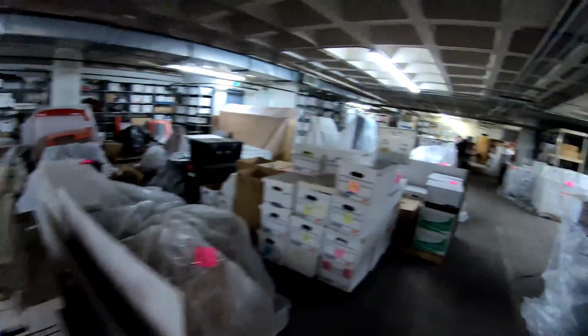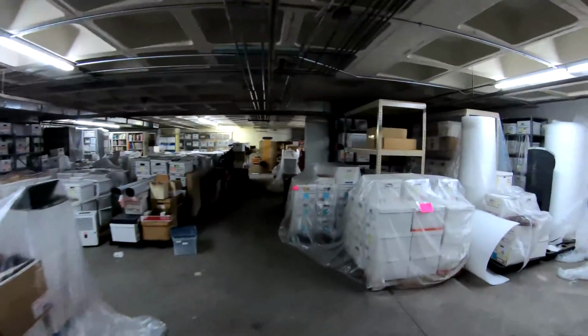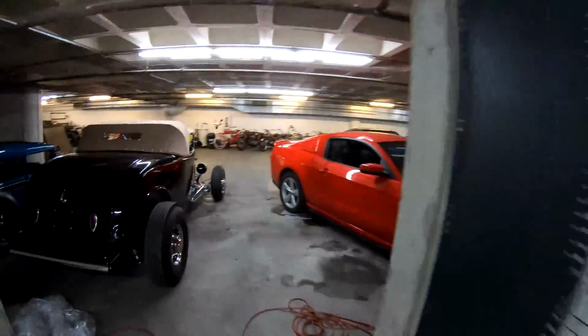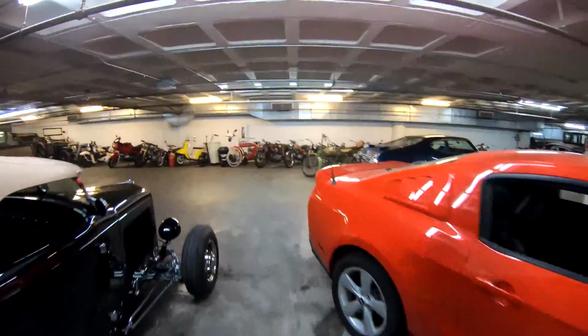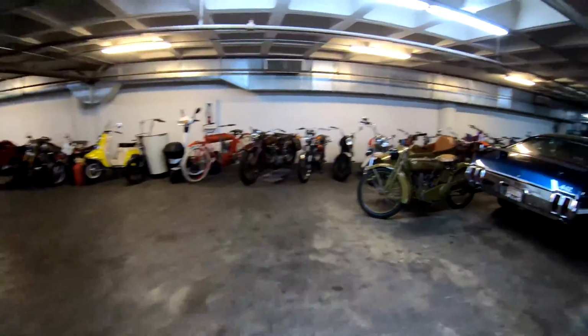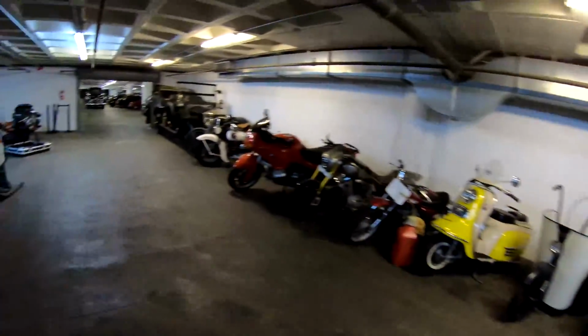Okay, we're gonna have to do this real quick because this stupid thing's dying. So, crap. Sorry, my GoPro on a stick just died. Look at all these bikes. Bikes for days. I think that's from the old exhibit they had going on.